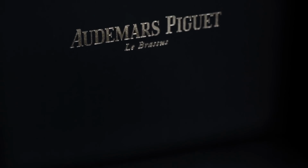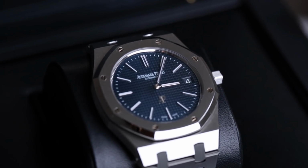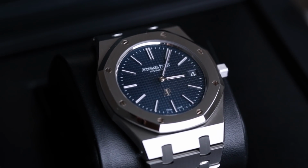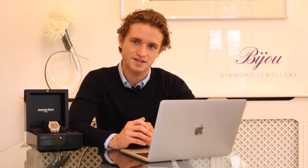Hi guys, today we're going to take a look at the Audemars Piguet Royal Oak Extra Thin. The specific reference of the one we're taking a look at is the newer style, or the current reference, which is the 15202 ST. As with all my reviews, let's go back in time and look at the history of this watch.